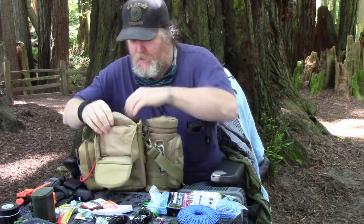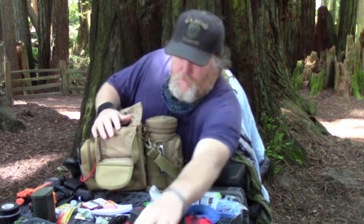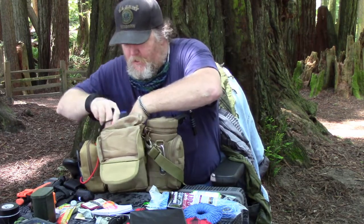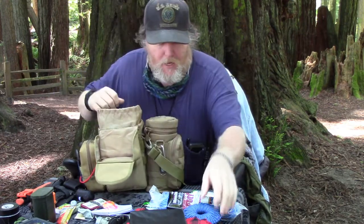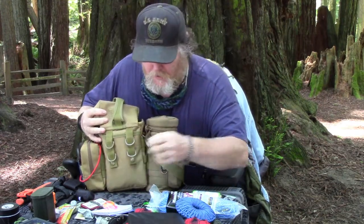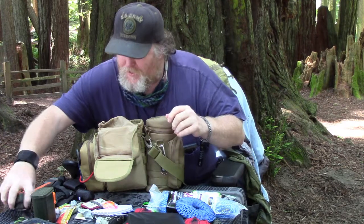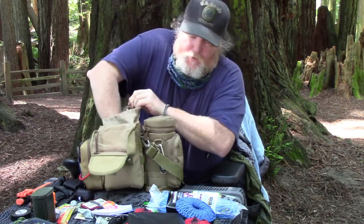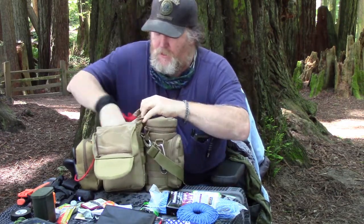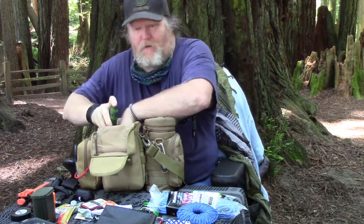That's that. Now, inside my bag, I'm going to put the tarp. I'm going to forget what I'm doing. My tape can go in the bottom. My Shemagh goes in there. My water filter.